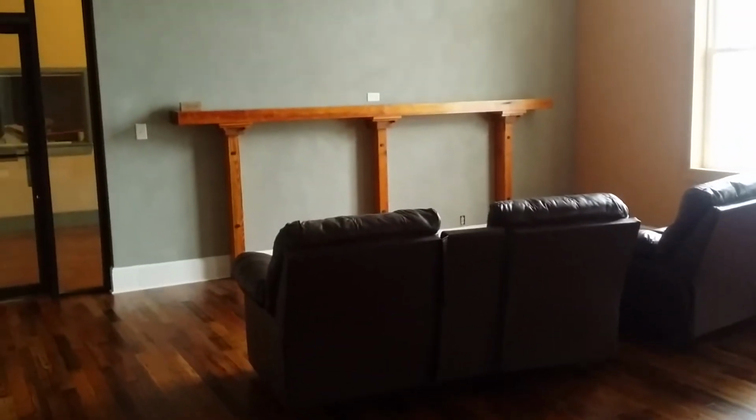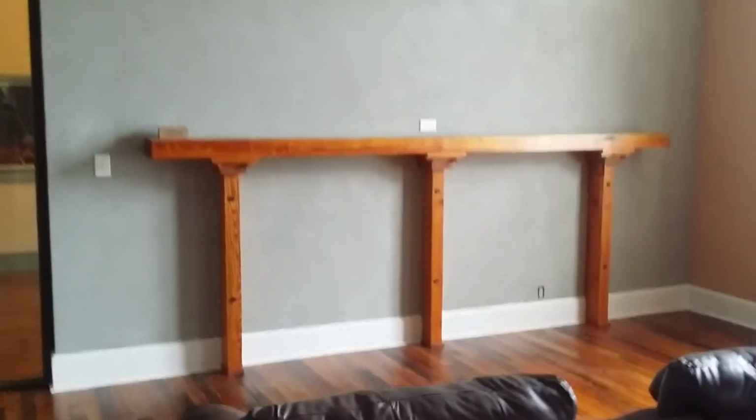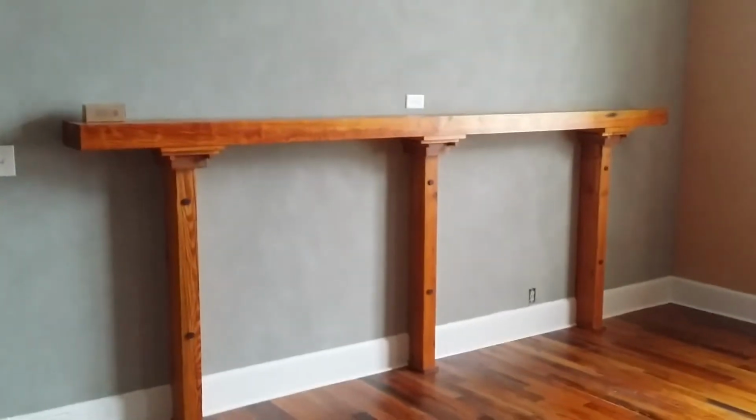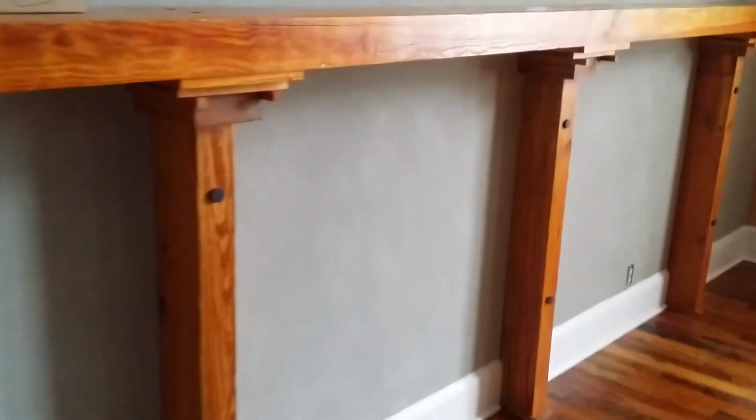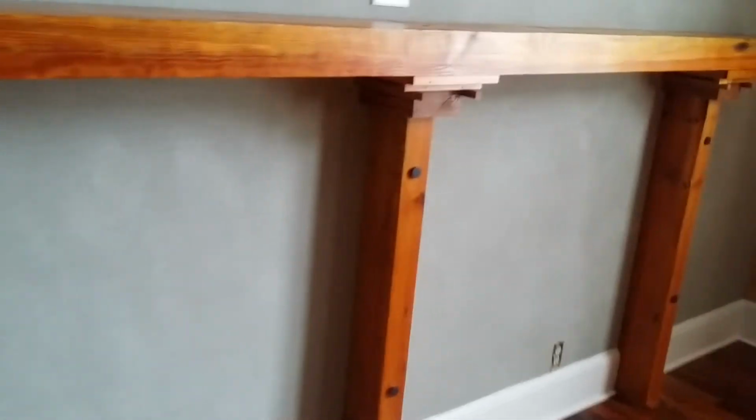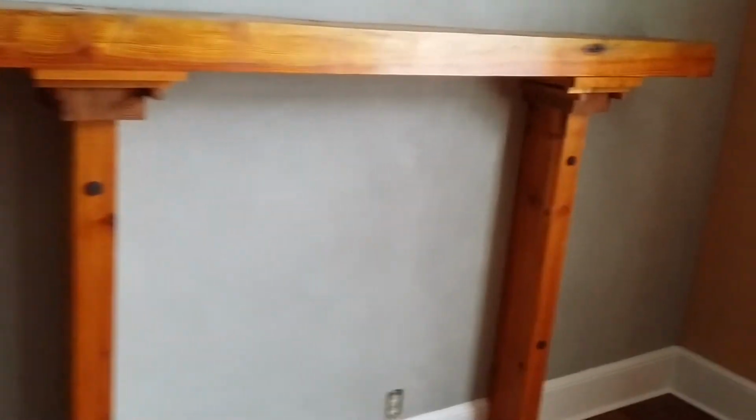Okay, we're going into the office, which is adjoining the lobby of the theater, and we used the same flooring. You see there's a couple of other couches. We've got a mantle built here, and a 75 or 80-inch screen TV will go up on this wall. And we just built a mantle here. It's kind of a neat little use of some hard pine timbers we had.